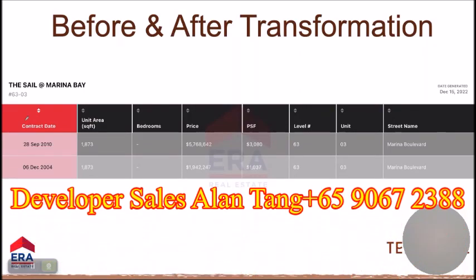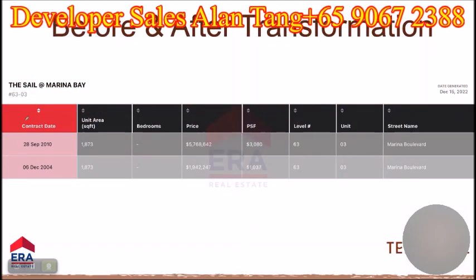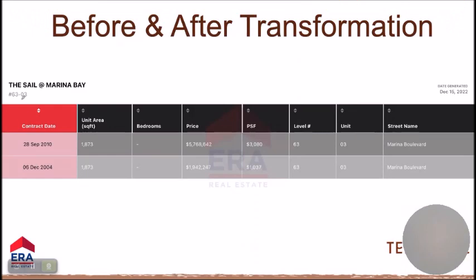Okay. Look at the price. You can see from the price. Okay, it's the same unit, 63-03, from 1.942 mil, going up to 5.768 mil. 2,000 plus PSF increase. Correct.